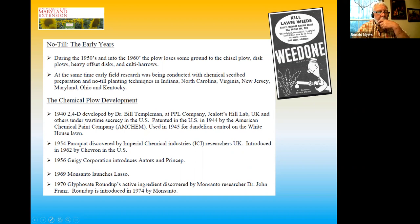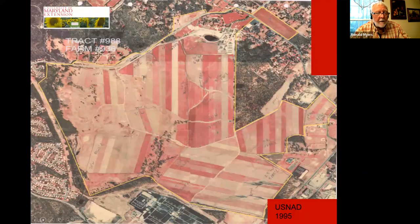And again, we started getting some good chemicals. Lasso came out in 1969. And then glyphosate, 1974, was first created in 1970, discovered by a researcher, Dr. John Franz from Monsanto. And here's a picture of the Naval Academy Dairy Farm where I farmed. And we were pretty proud in 1995. By 1995, we were zero tillers.